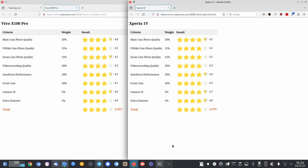This is why I give them equal score here in terms of video. You can write down in the comments if you have a different opinion, and tell me why exactly you think the video is so much better on the X100 Pro that it doesn't deserve to share the points with the 1 Mark V. Autofocus performance is better on the 1 Mark V.